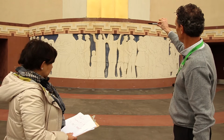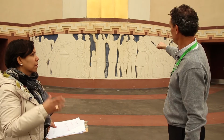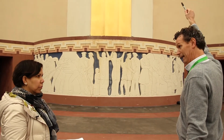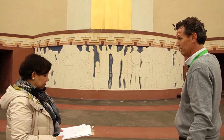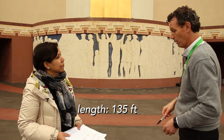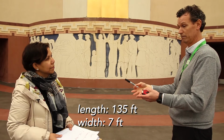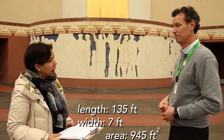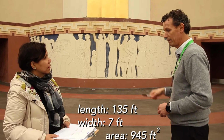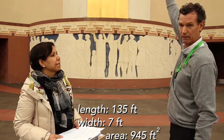And now we have to figure out the area, right? The area, which is length times height. Or length times width in this case, either way. So the length then, if we said, was 135, and we know that the width is 7. Right. So then we get 945 square feet. 945 square feet. So that is the total area that we're looking at right here.